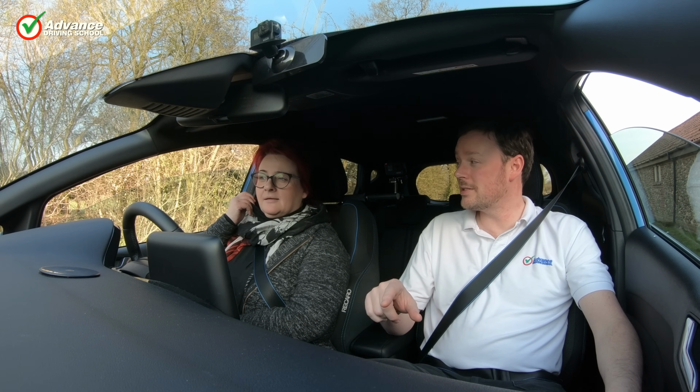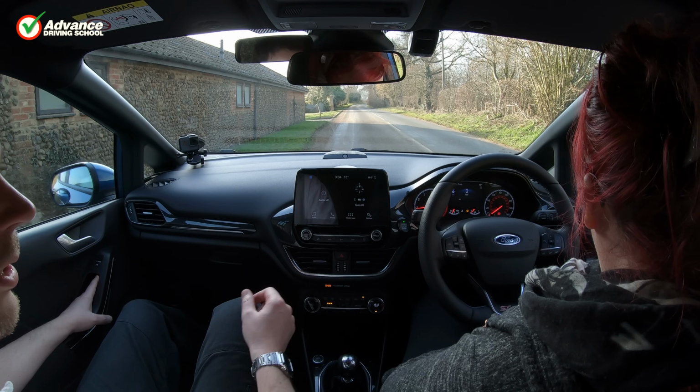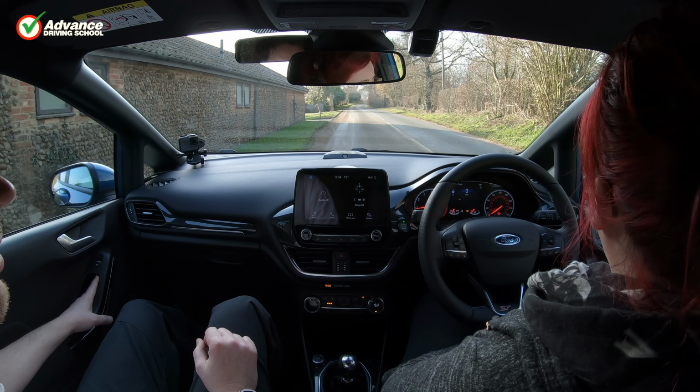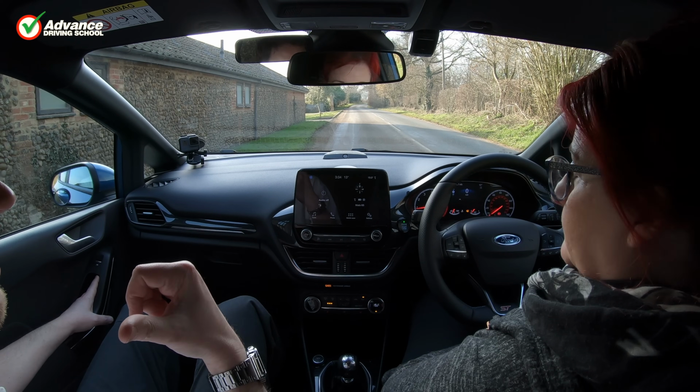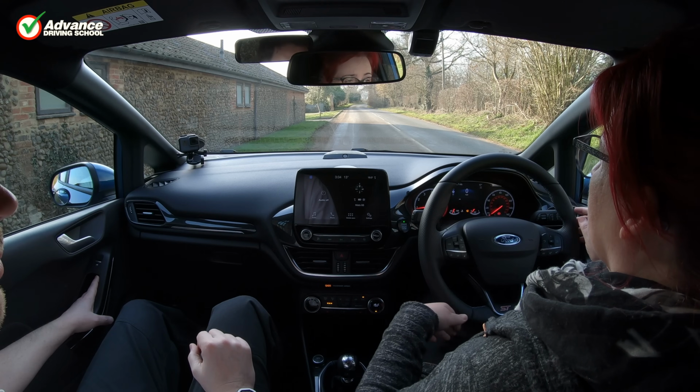Okay, so we're going to go a little faster next time. Probably best if we just put the windows up, and I'll put the aircon on so we don't get too hot. Yeah, well spotted. Okay. Excellent. So that was just first and second gear. Now we'll go a little faster. We'll go right back to the next village where we can pull over.